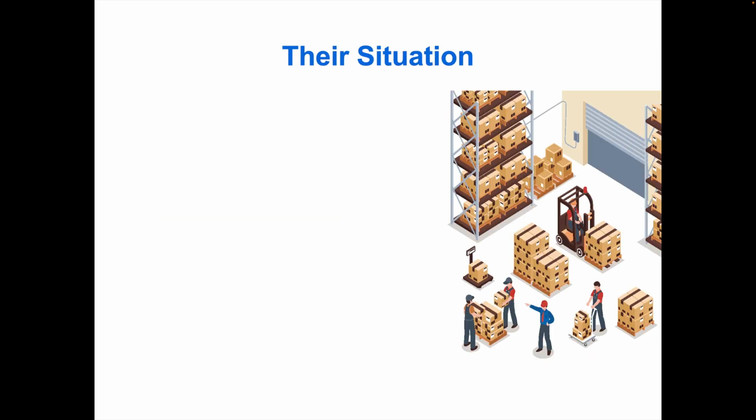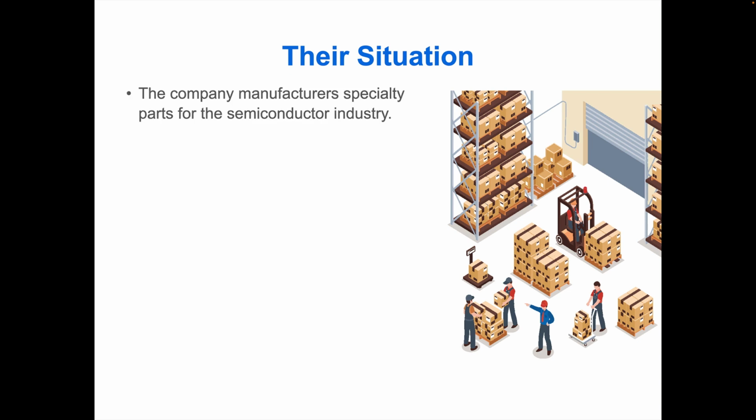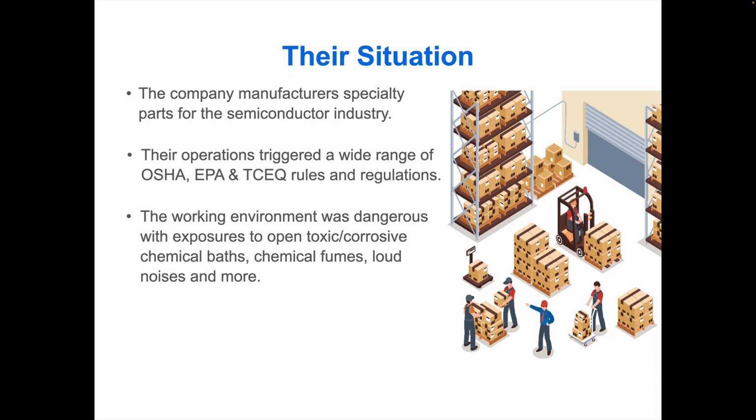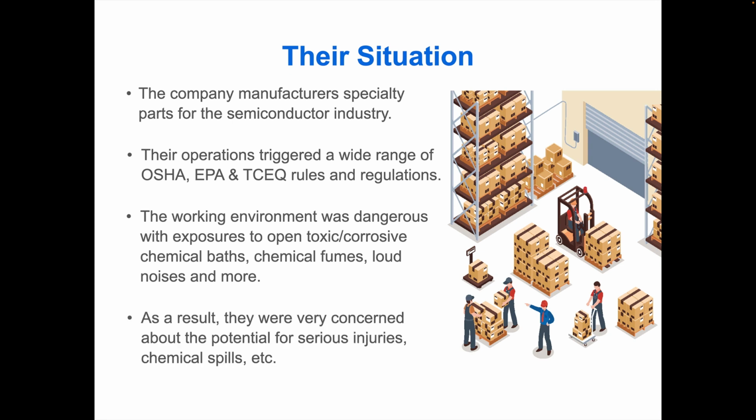All right, so let's go ahead and jump into the case study. So here was their situation prior to contacting us. The company manufactures specialty parts for the semiconductor industry. Their operations triggered a wide range of OSHA, EPA, and TCEQ rules and regulations. The working environment was very dangerous, with exposures to open chemical baths containing toxic and corrosive chemicals, as well as exposures to chemical fumes, loud noises, and much more. Very hazardous working environment. As a result, they were very concerned about the potential for serious injuries, chemical spills, and so forth, and really didn't know what to do about it.